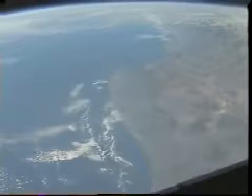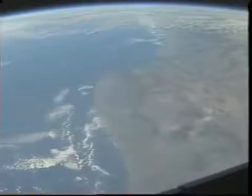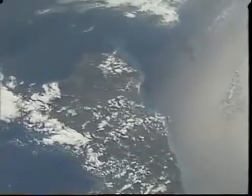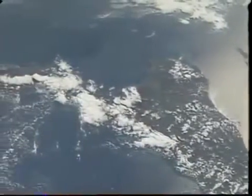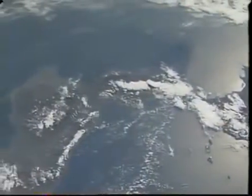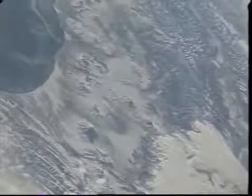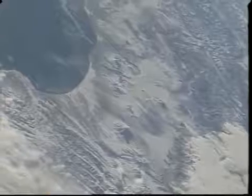We again passed the coastlines of South America. This time you can see Ecuador and Peru. Now we are flying over the Mediterranean Sea. There's Malta, Sicily, and the toe and the heel of Italy. This is Kamchatka Peninsula, featuring a series of volcanoes.